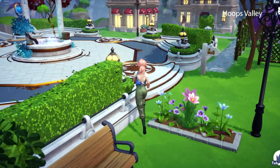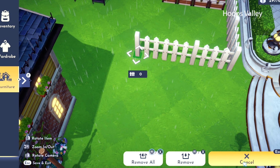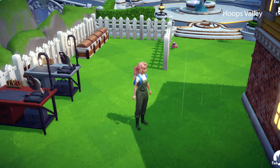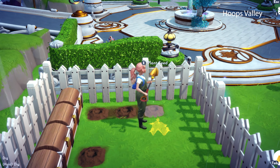Oh yeah, I was supposed to finish with my fence. I don't have much more fence, but let's try to work with what we've got. Okay, that's where it made it to. I don't really like these crafting tables here either. They take up way too much space. But until I decide what to do, I'm just gonna start planting.